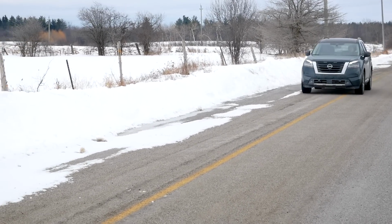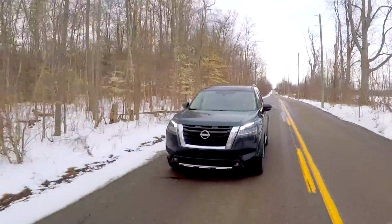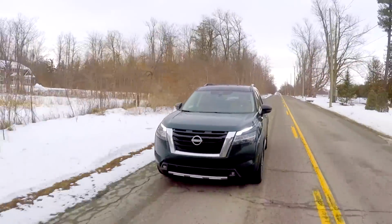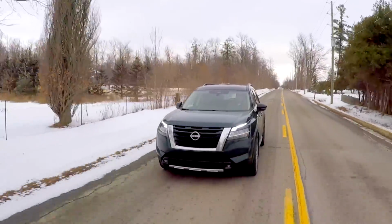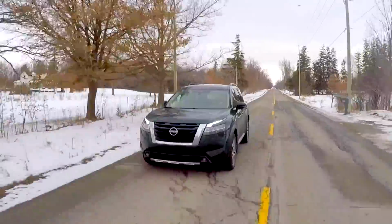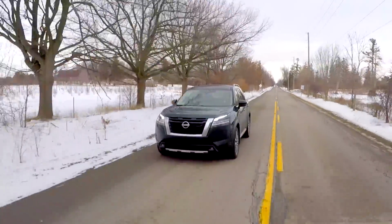Now it's time to drive, folks, and we're out here in the Pathfinder first. So I think we're going to kick this off by talking about pricing. What we are comparing today is the Pathfinder Platinum versus the Highlander Platinum. And isn't it nice when the brands make it easy for us and name their trim levels the same? Because these are both top trim versions of these crossovers.